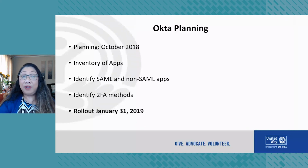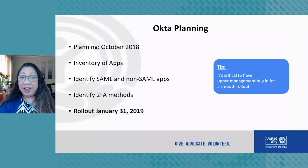We use the Okta Verify app for mobile devices, and we purchased YubiKeys for temporary members or for those staff who did not want to use their cell phones. With the Okta rollout, management provided a cell phone allowance, as Okta is our required work tool. One important, critical point here is to have upper management buy-in for a smooth rollout. Our former CEO embraced this security enhancement, which was a big contributor to our success.